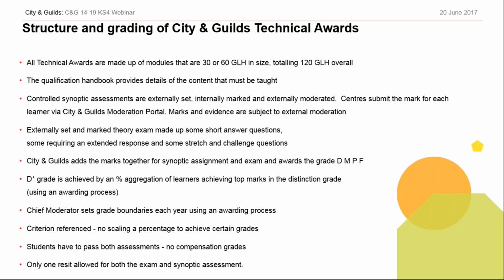The marks for the exam and synoptic assessment are aggregated to give the overall grade. Now, City and Guilds will aggregate the grades and they inform centres of the overall mark for learners. There is no set pass mark in advance, as this will be decided by an expert panel using an awarding process, although we will be able to indicate the pass grade boundaries from the previous year.